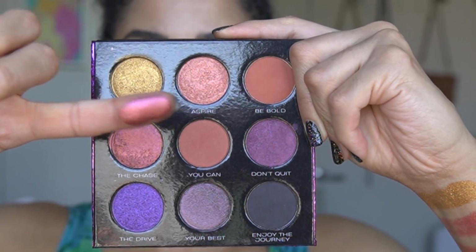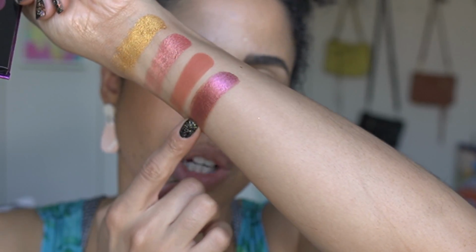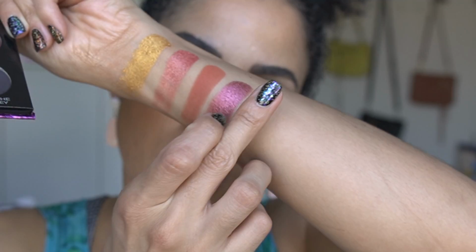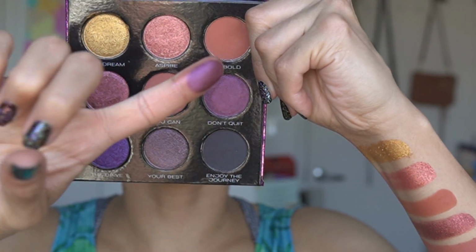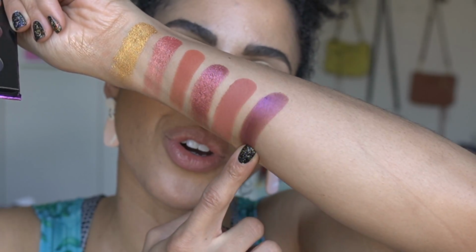The Chase. This feels to be more of a satin. Ooh, but look at the richness of that shade. That's like a plummy red. You can do it. Let's see how this looks. Ooh, this more a truer brown versus Be Bold. Is that Be Bold? Yes, I remembered. I can't believe it. Don't quit, keep going. Oh, what is this? Ooh, that's pretty.